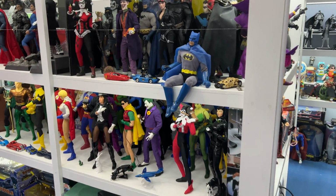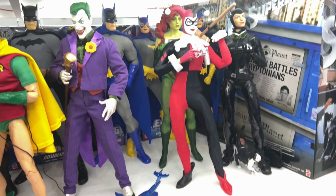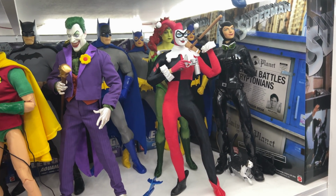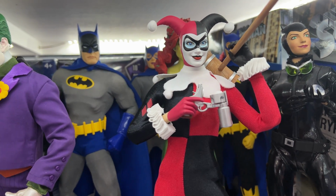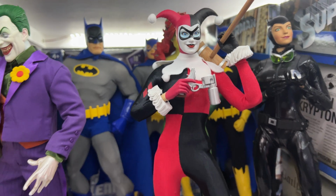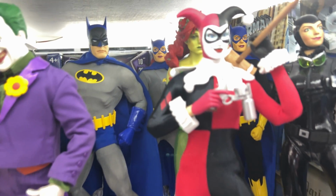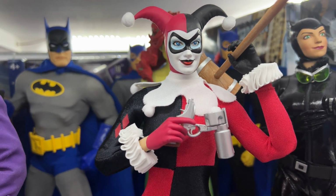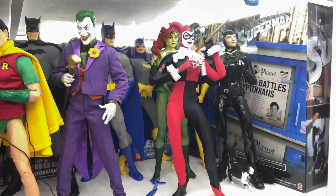Number 9 is also going to be in that classic look. DC Direct did 13-inch figures, which always bummed me out that they were so tall, me being more of a 6-scale kind of guy. But I do love several of them, and one of those is the Harley. I think they did a really nice job with her. Gave her some good accessories. Good-looking figure. And yes, I'm missing one of the little tassels on the one shoulder, on the collar. I haven't figured out where it went to. It's got to be around here somewhere. When I find it, I'll get it reattached. So there's number 9. That's the DC Direct 13-inch Harley.